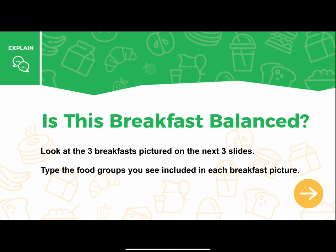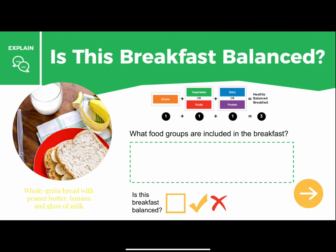Is this breakfast balanced? Look at the 3 breakfasts pictured on the next 3 slides. Type the food groups you see included in each breakfast picture. Is this breakfast balanced? There's whole grain bread with peanut butter, banana, and a glass of milk.